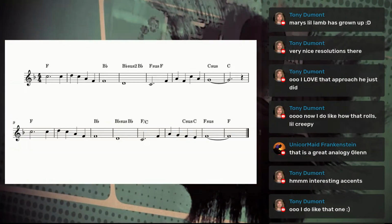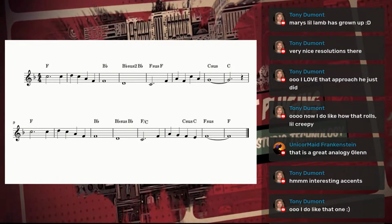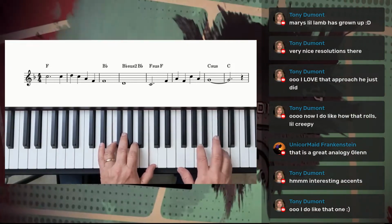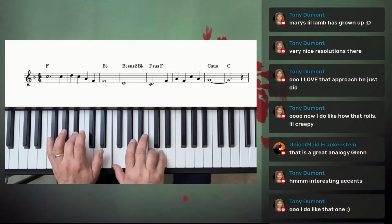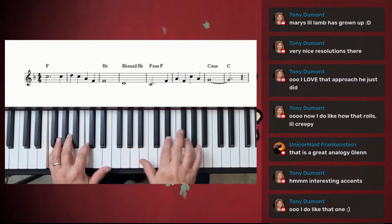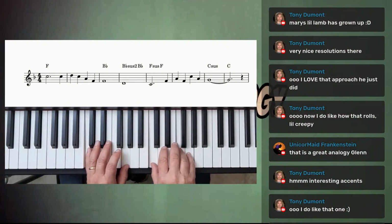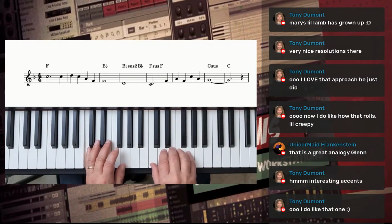Another famous hymn you can use to add sus chords to is What a Friend We Have in Jesus, in the key of F. And here's one of those examples where you have a phrase that ends on the 5. You can throw a sus chord in there.